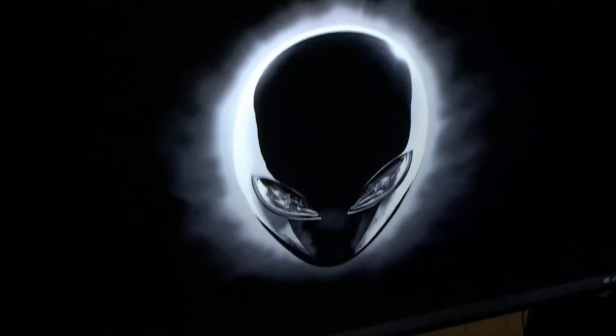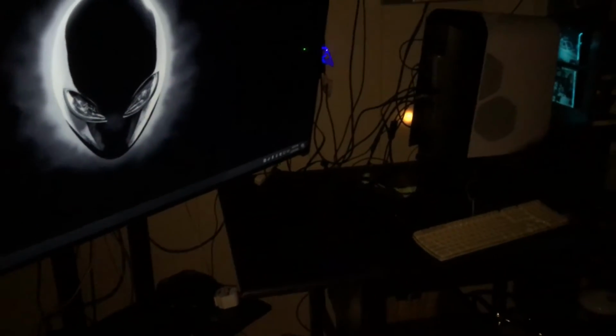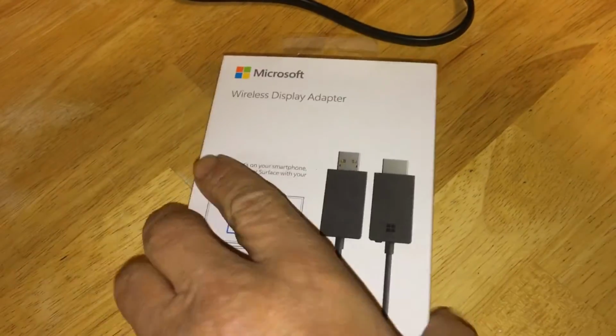So this is my setup. It's the R9 Dell, which is running my VR, which is great, works very well. And this is the TV that I use as my monitor down here, and this is where I sit. So I want to be able to use it upstairs. So let me plug this in. You've seen this before. I've done a video on it.